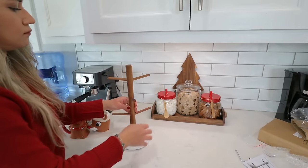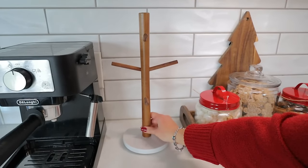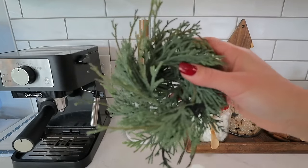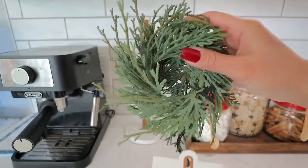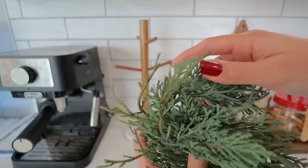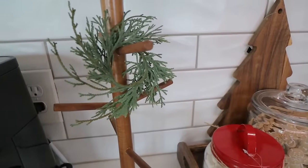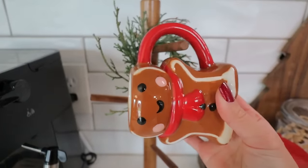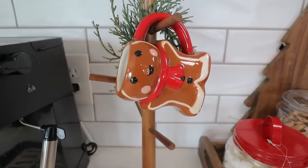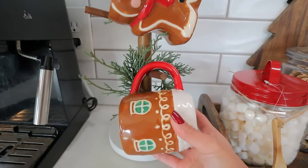I ordered this wood mug holder from Amazon to hang up those Christmas mugs. I love the marble rounded base it comes with. To bring the outdoor in feeling, I'm hanging these cedar napkin rings I got at Target, and also adding a bit of greenery in this space. Those adorable small mugs are also from Target, and they are a fun and festive way to decorate this coffee counter area.